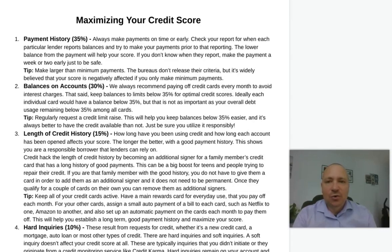I can see exactly when the lender reports, and I just make sure that my payment goes in prior to that. So pro tip here, make larger than minimum payments. The bureaus don't release their criteria, but it's widely believed that your score is negatively affected if you only make minimum payments. So if the minimum payment is $20, make a $40 payment. If you have a large balance, make a larger payment. You always want to show them that you have the ability to responsibly handle your credit. Your finances don't have to be dictated by whatever the minimum payment is that they'll allow you to squeak by with.